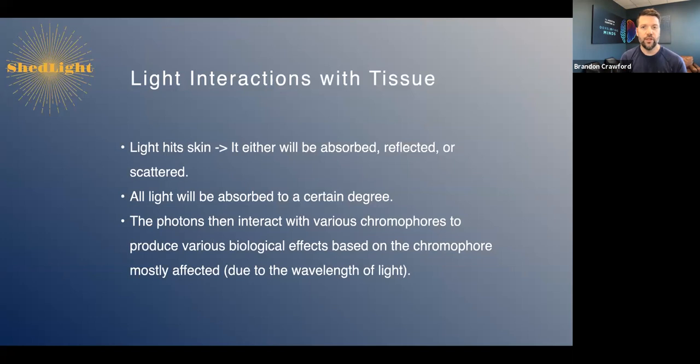So what happens when light interacts with tissue? Basically, the light hits the skin. It will either be absorbed, reflected, or scattered. Don't worry about that, okay? So all light will be absorbed to a certain degree, all right? The photons then interact with various chromophores, we'll talk about it, don't worry, to produce various biological effects based on the chromophore mostly affected due to the wavelength of light.